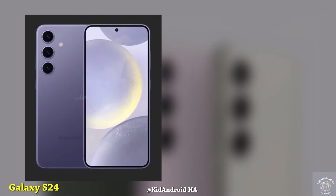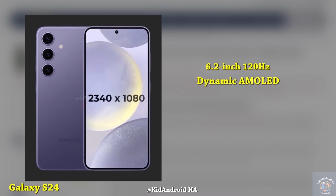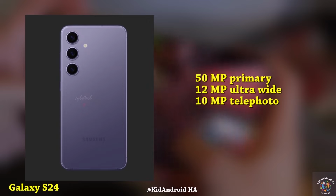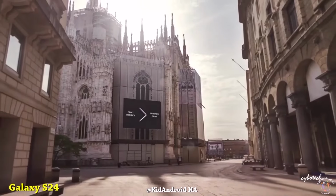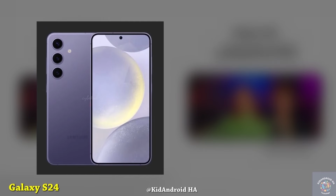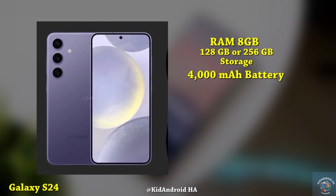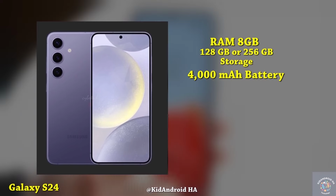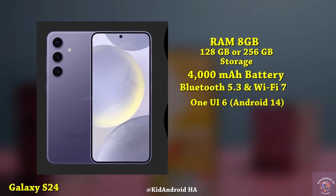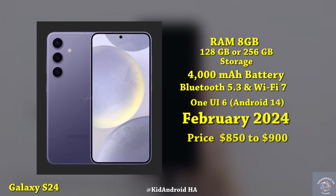Galaxy S24. Display: 6.2-inch 120Hz dynamic AMOLED with a resolution of 2340x1080. Front camera: 12MP punch hole. Rear cameras: 50MP primary, 12MP ultra-wide, 10MP telephoto. Processor: Snapdragon 8 Gen 3 in the USA and South Korea, Exynos 2400 in Europe. RAM: 8GB. Storage: 128GB or 256GB. Battery: 4000 mAh, 25W fast charging. Connectivity: 5G, Bluetooth 5.3, Wi-Fi 7. Operating system: One UI 6 based on Android 14. Expected release: February 2024. Estimated price range: $850 to $900.